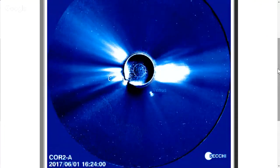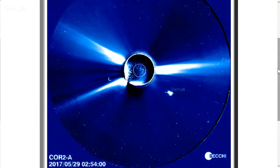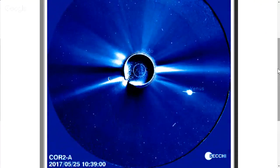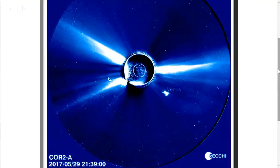So, doctor, whenever you started to view this portion of the Core 2A, what was the first thing that came to your mind? It's a brown dwarf star.